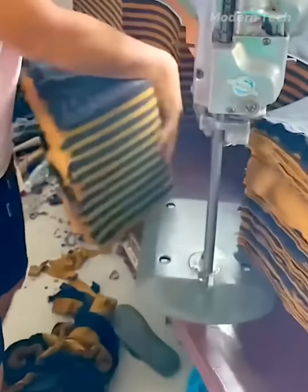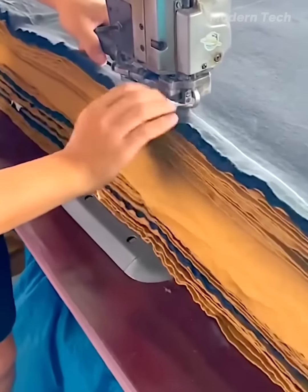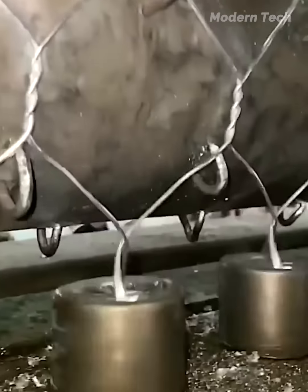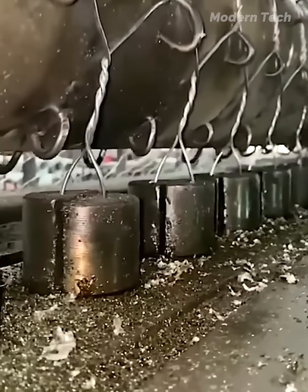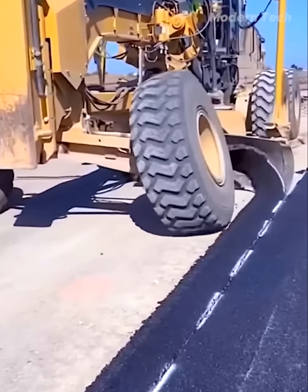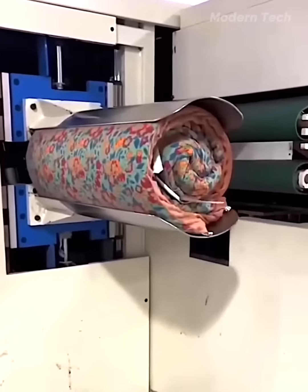Fabric layers are cut simultaneously in a garment factory for efficient production. Hay baling and packaging are streamlined for quick transportation and storage. Blanket packaging and shipping are streamlined with compact boxing techniques.